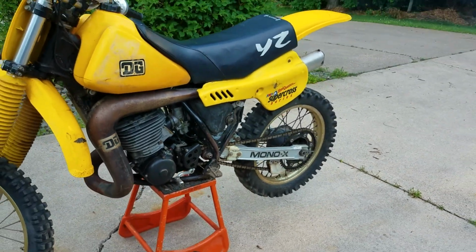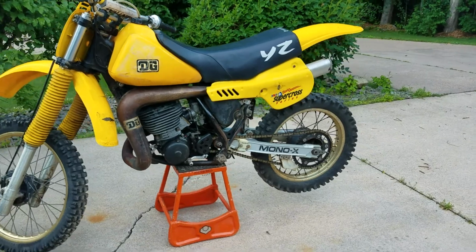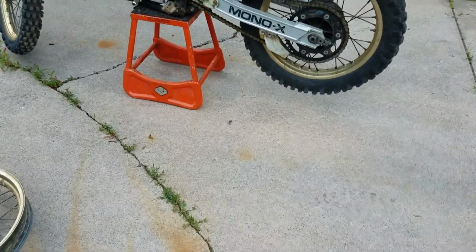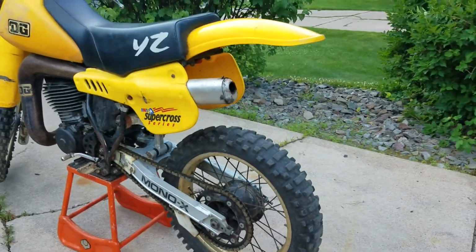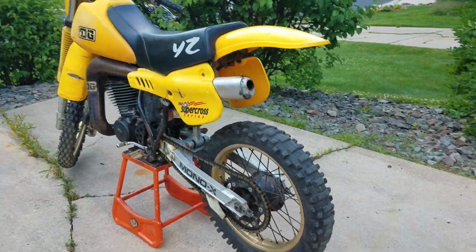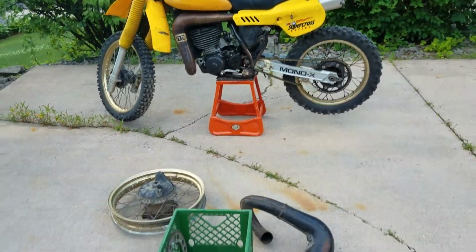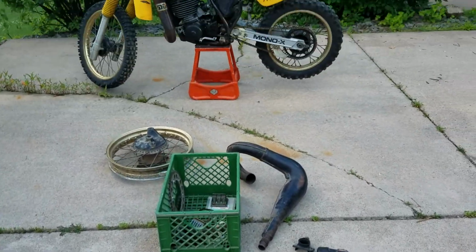This thing was scary fast on the test ride, and if you could be standing here on the driveway with me, just the way it rattles this concrete pad when it runs. These big bore two-strokes were definitely something in the day. So cool bike, lots of cool parts.